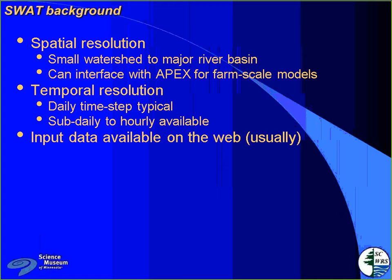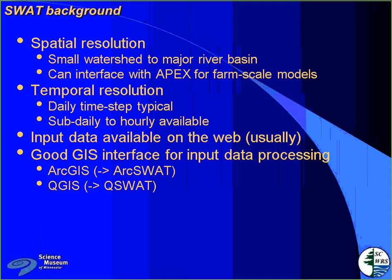Input data are all widely available, pretty much on the web. It's really not hard to get the data. It's got a good GIS interface with ArcGIS, and it's recently added one with QGIS for those of us who live in the nonprofit world and have trouble keeping up with the cost of ArcGIS. You people in the state agencies may not have to worry about that, but we do. And I guarantee you people in Africa and India using this model care a great deal about the cost of these things. So QGIS would really give me a widely used product as well.